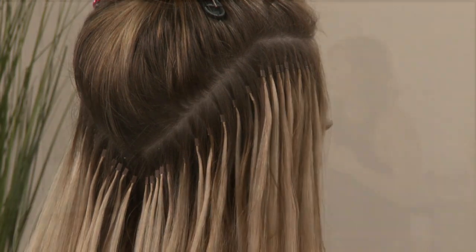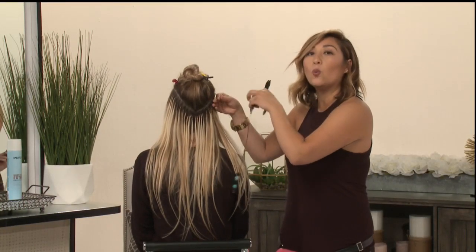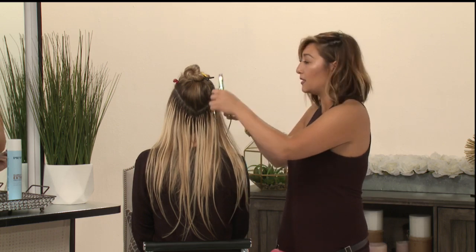Super quick, super easy. And when we're working with that V, I am working with only one row, and that is it.